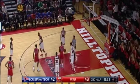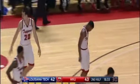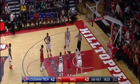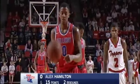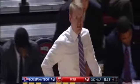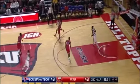Hamilton's a free throw. Hamilton in Louisiana Tech history, 4th in points scored, 5th all time in assists, 2nd in steals, and no one has ever made and shot more free throws than Alex Hamilton. He's averaging 19 points, 6 rebounds, and 6 assists a game, and he's tied it. The lefty has put it in, and the game is tied at 43. The last tie was 16-16.